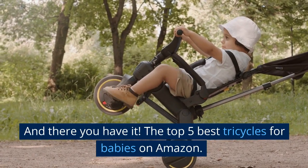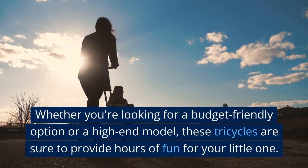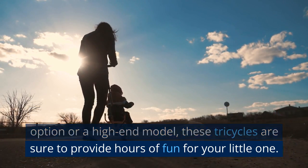And there you have it, the top 5 best tricycles for babies on Amazon. Whether you're looking for a budget-friendly option or a high-end model, these tricycles are sure to provide hours of fun for your little one.